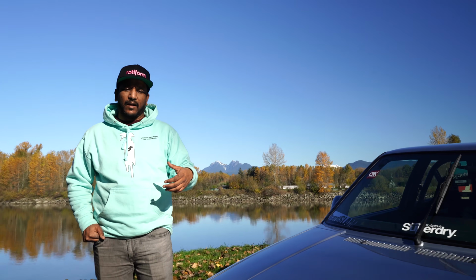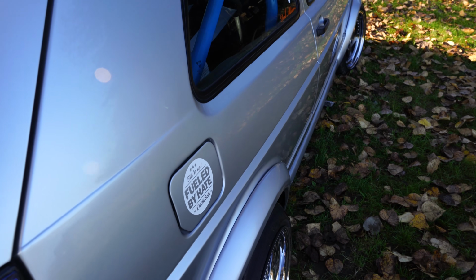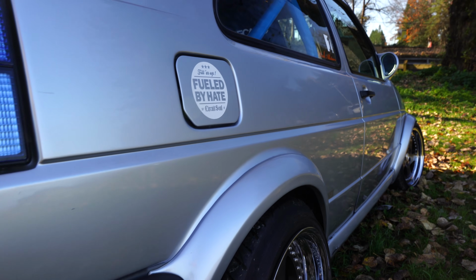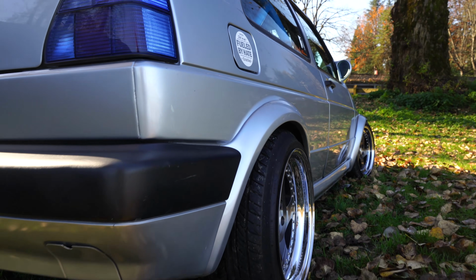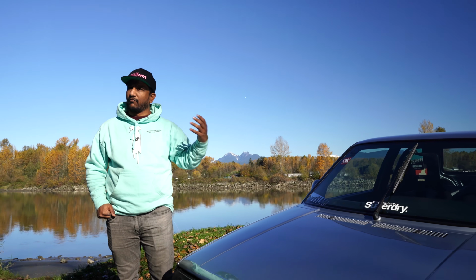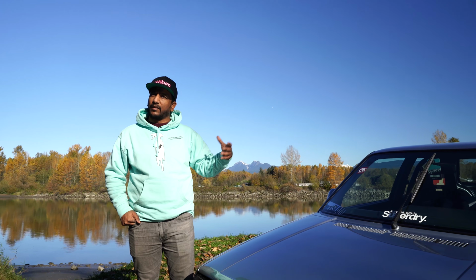Since then, it's had a VR6 OBD2 swapped into it, a supercharger added, the whole interior has been redone, full exhaust, suspension, the front end, the wheels. So essentially everything's been touched or redone at some point over the course of the years, and I've just kind of added my touches to it.